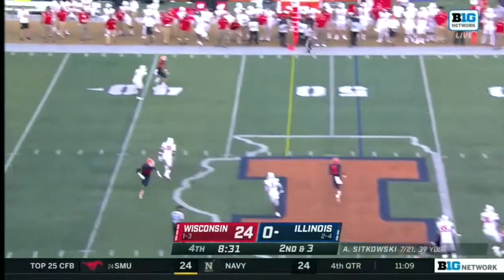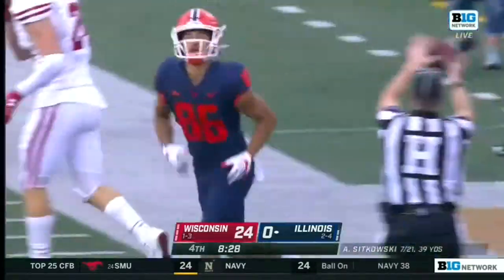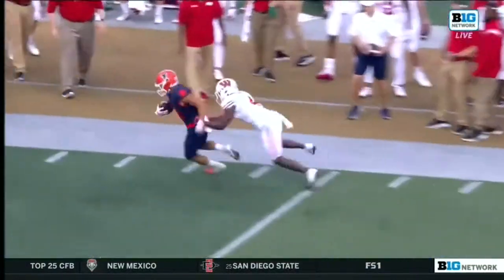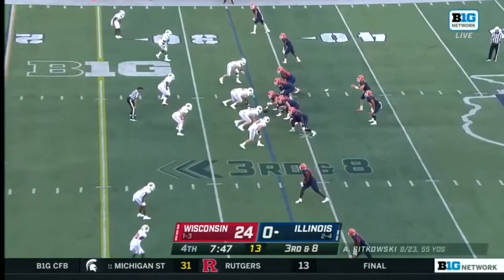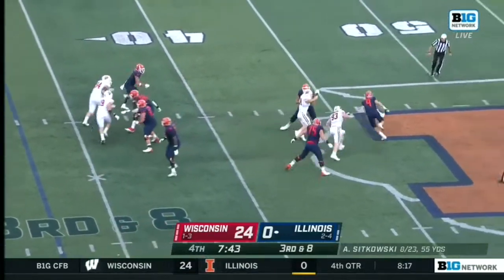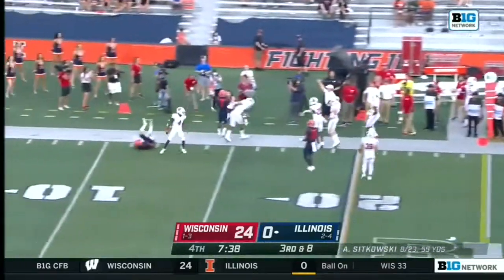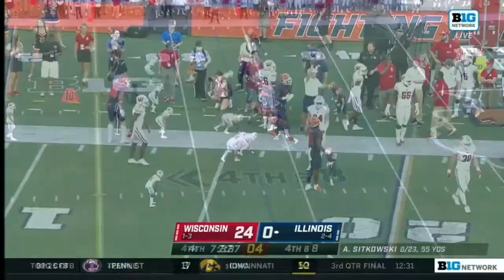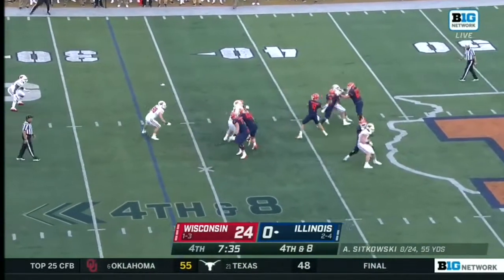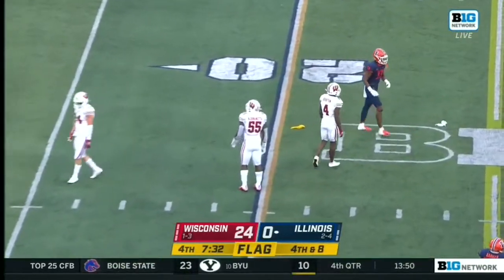This is the farthest that Illinois has driven down the field today, and they'll have a snap in Wisconsin territory for the first time. It will be at the 35-yard line. Yeah, and they came with the blitz, so they played man, but they played it off. Playing a zone. And Sitkowski pressured out of the pocket and throws it away. On 4th and 8 here for the Illini. And Sitkowski throws, receiver fell down, intended for Pat Bryant.